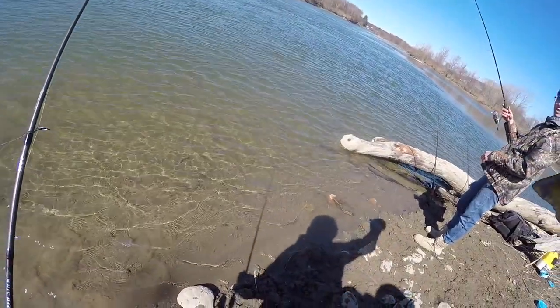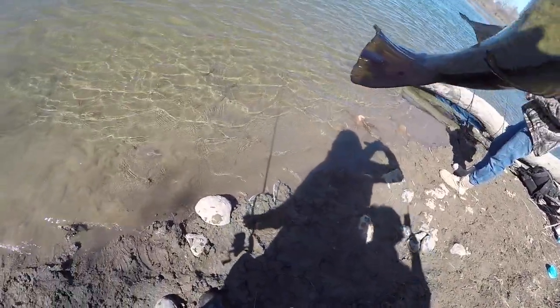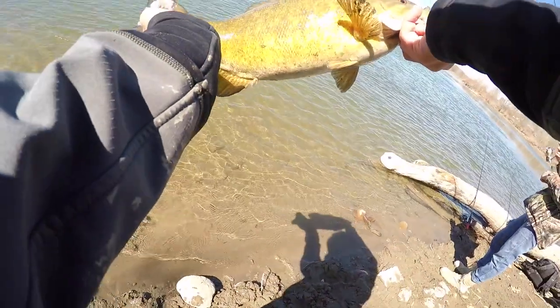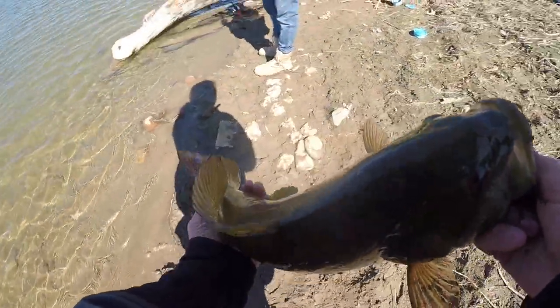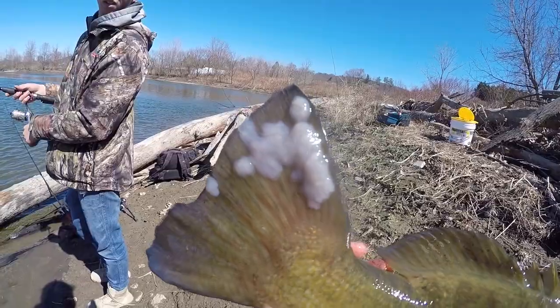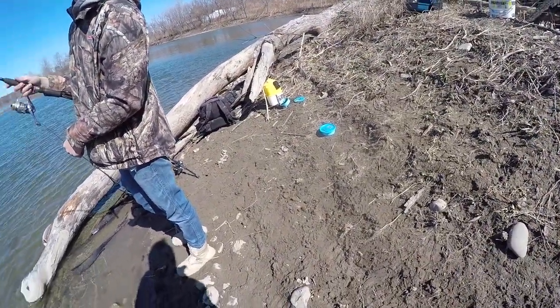Oh, that's a pre-spawner, dude. What the fuck's on his tail? See that? Oh, shit. What is that? It's like fungus. What is that? An 18-inch or something? It's got corona. Fish got corona. You got a measuring tape?